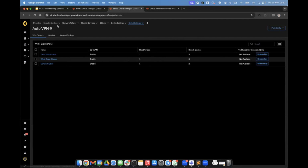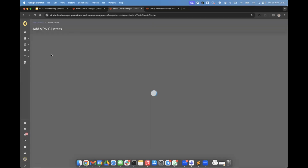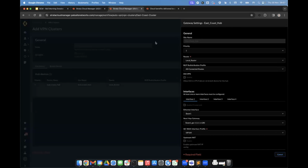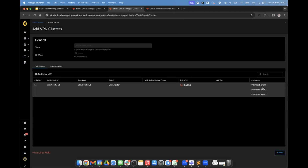And this just allows you to have a single place where you configure the VPN. So basically, you tell the system which one is my hub, which one are my spokes. And automatically from there, you see here, this is the branch. You tell it which device you want to use, which local router, which virtual router on the system it should use.